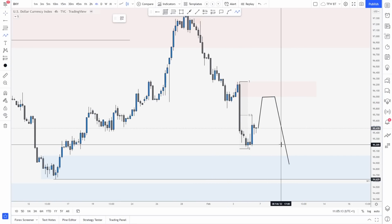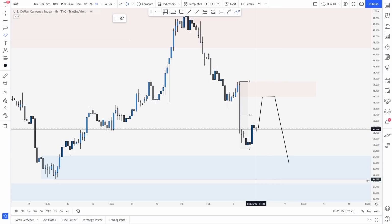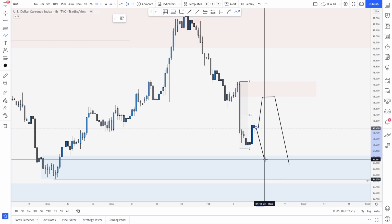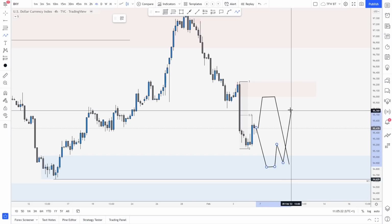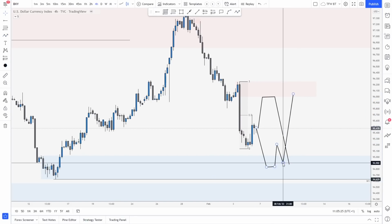If the market opens bearish, then I can be mindful that potentially this can be a bearish manipulation to tap into this one. And then from here, I'm going to be looking for a shift on the lower time frame, and then potentially we can start targeting longs.